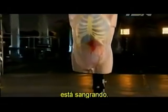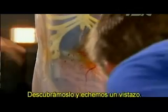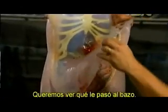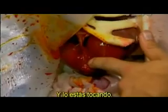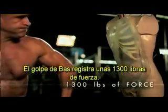Ooh, he's bleeding. Nasty. On the inside. He's bleeding badly. Let's peel this back and look at it. This is the moment that we've really been waiting for. We want to see what happened to the spleen. That is disgusting. And you're touching it. Bas's punch measures at over 1,300 pounds of force.